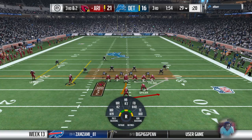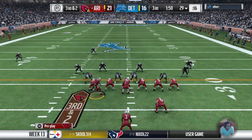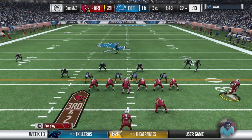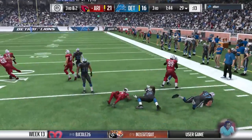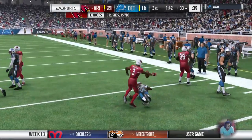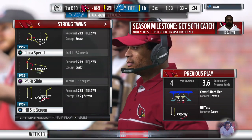And the Lions going with an extra DB here on third down. Slot man moves right. Now they'll run it on the toss. And he's able to get it to the 33. Good enough for a first down. It's a gain of 4 there, and it gives him a new set of downs.